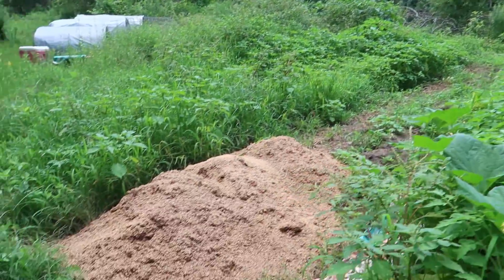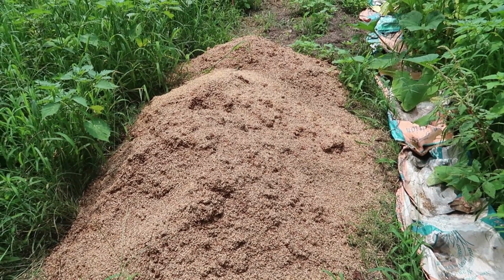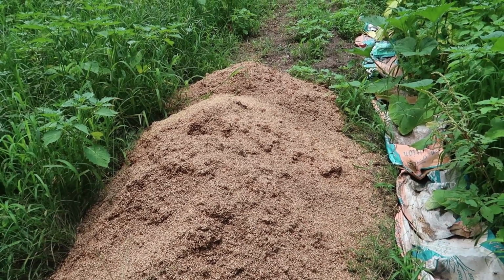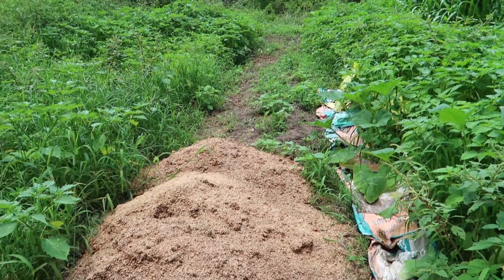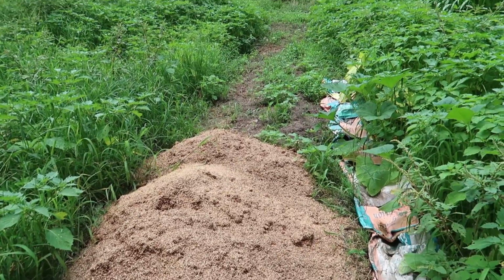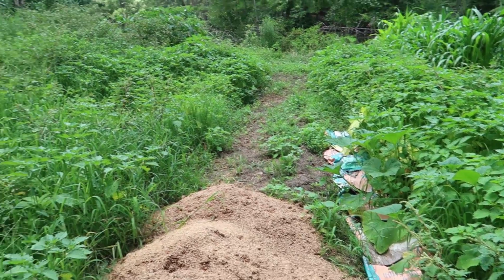But we got some spent grains from a brewery dropped off from a local farmer who had too much and didn't need it. And I said, well, let's just dump it right here. I can use it as mulch for this row. So I'm gonna try to get that spread out, smother the weeds that are there, and hopefully at least get this row planted with something maybe today, later today or tomorrow.